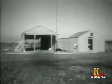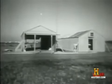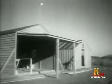That hangar was built at Dayton in about 1902, and it was just a simple wood frame building. Basically, this big garage had to house this machine, just as a garage would house a car or a carriage or a buggy of some kind.